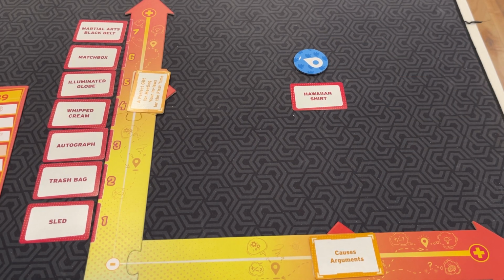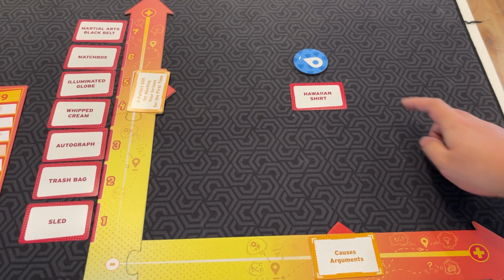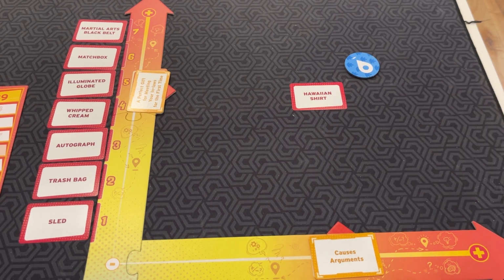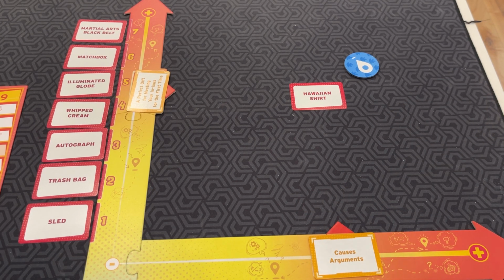And a perfect gift for meeting your in-laws for the first time. Would I rather give my in-laws a Hawaiian shirt or a globe? Honestly, I think for most in-laws, an illuminated globe is a safer gift. Hawaiian shirts feel very specific. So my gut would say I put it right here. I would say it can cause more arguments than a Hawaiian shirt, and it's a better gift than a Hawaiian shirt, I think. So that would be where I put my token.